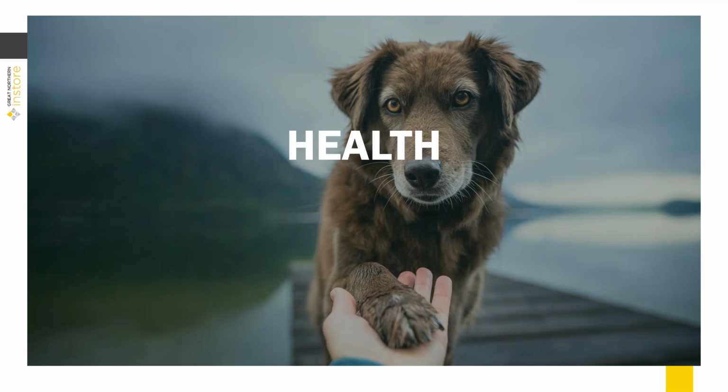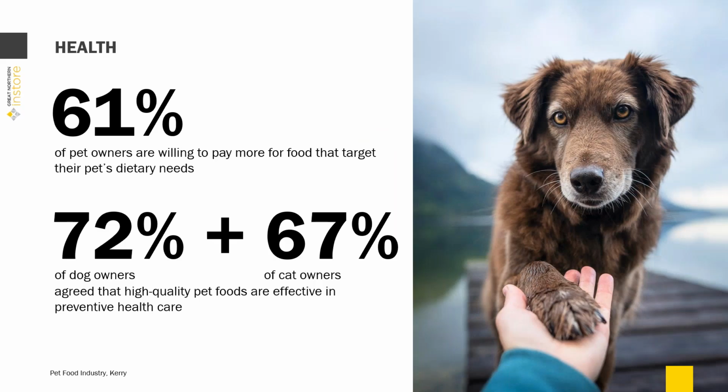Now, moving on from the humanization, definitely winning the seasons. The other major trend is health. Obviously, for humans, we're highly concerned about health, and that definitely translates to our pet family members. 61% of pet owners are willing to pay more for food that targets their pet's dietary needs. And again, over two-thirds of both dog and cat owners have agreed that high quality pet foods are effective in preventative health care for their pets. It helps them be healthier, live healthier, and hopefully be with us longer.